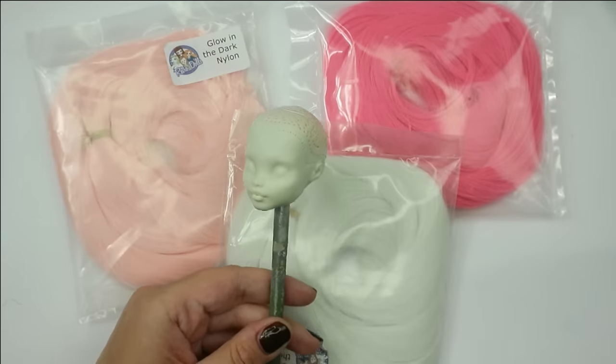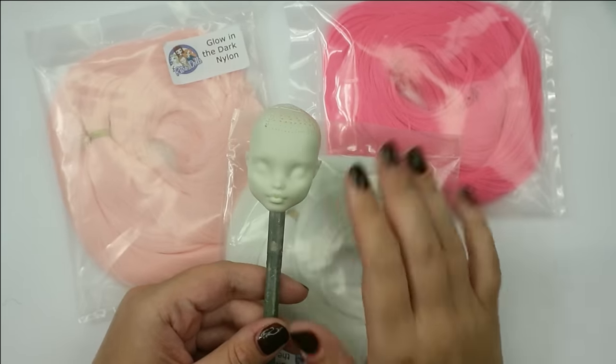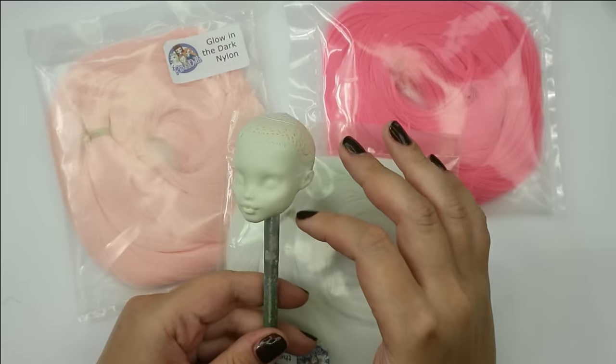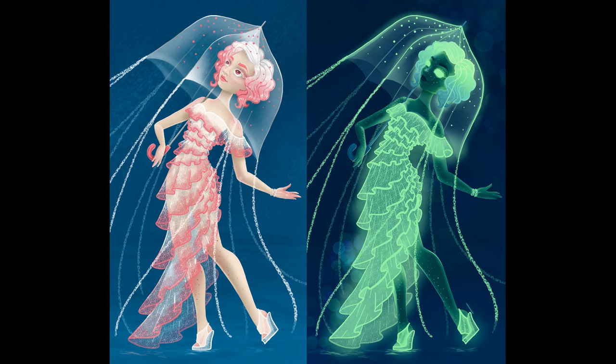Okay guys, then actually the glow in the dark part of the makeover starts, because we're going to give her beautiful glow in the dark hair. You can see on the drawing that she has white hair with pink ends. I cannot really dye doll hair like this and keep it glow in the dark at the same time. That's why I will try to make this effect in a little bit different way.